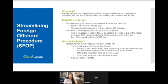Basically for 3 back years of federal returns, starting June 15th, because June 15th is the deadline for your current year taxes as an expat, assuming you don't file an extension, there are options you can do. So you can always file, which is how we normally recommend, the current year as the current year.